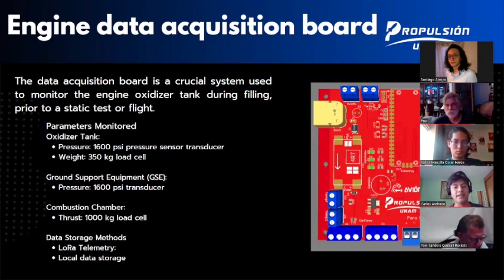For all of the data that we receive from those sensors, we have a redundancy system to store it. The first method is LoRa telemetry, where we receive the data and save it into a CSV file, and we also have local storage in the board memory. I think it's worth mentioning that even though this electronic system was made primarily for our test bench, we will be using it in flight on our ground support equipment. So it serves both ways, to test and for the main flight.